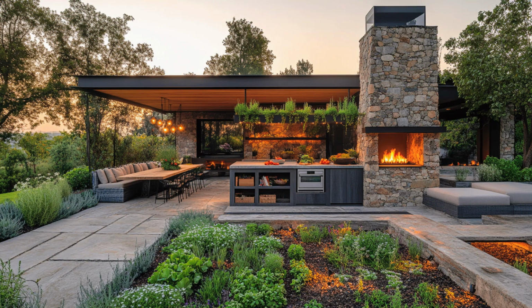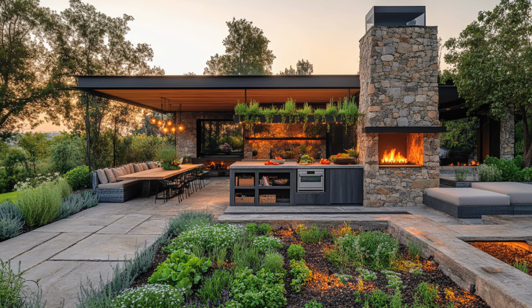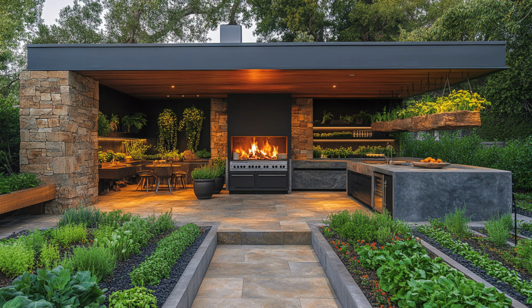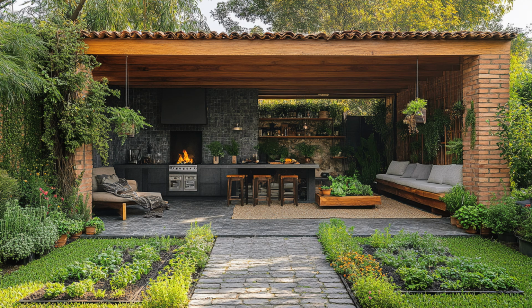A modern outdoor kitchen set in a serene garden at dusk, featuring a stone fireplace with a warm, flickering fire. The structure incorporates sleek black cabinetry, a stainless steel grill, and an expansive concrete countertop adorned with fresh vegetables and cooking utensils. Lush green herbs and vibrant flowers surround the area, creating a vibrant contrast against the soft gray tones of the paving stones.